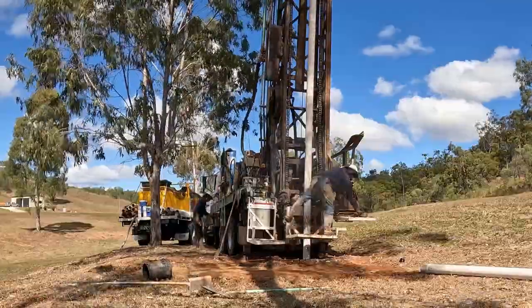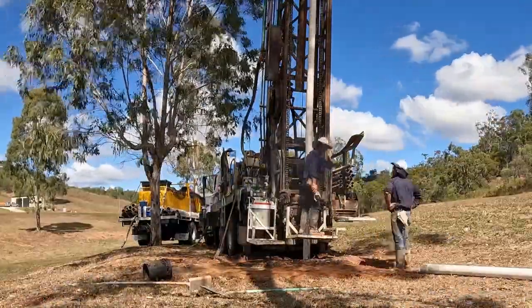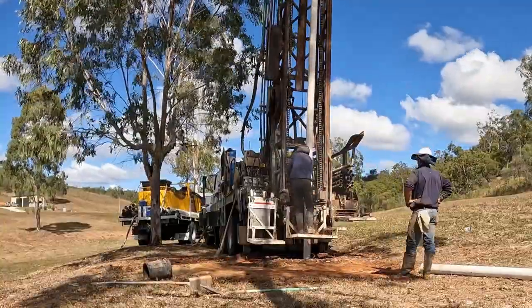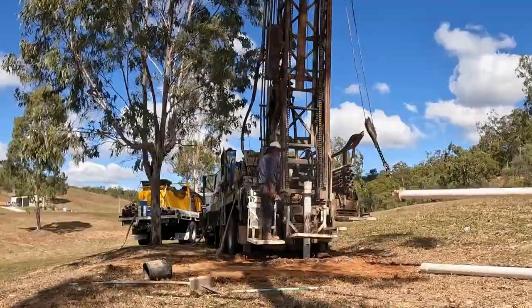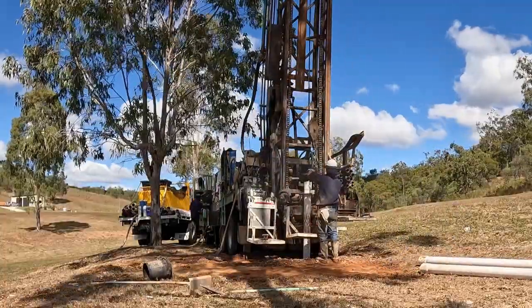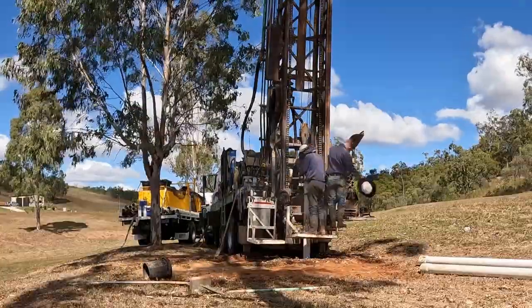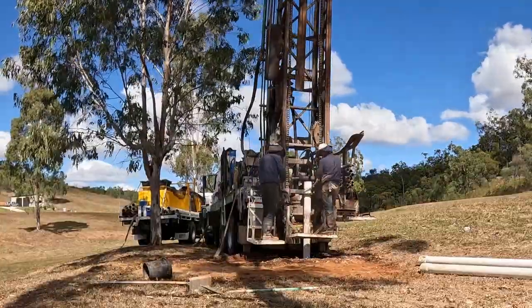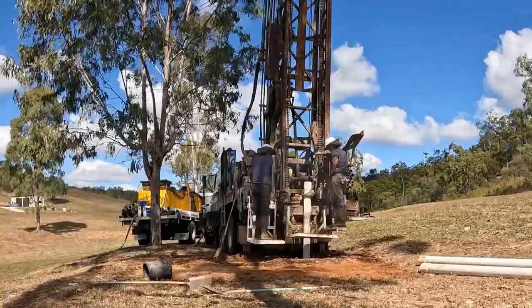What's happened is the top of it, because of all the water and our soil type coming out of this hole, the top of the bore where they're drilling has fallen in, and gravel and sand and soil have filled up the bottom of the borehole, so they can't get it all the way in.